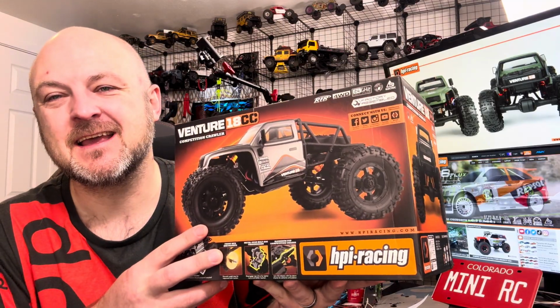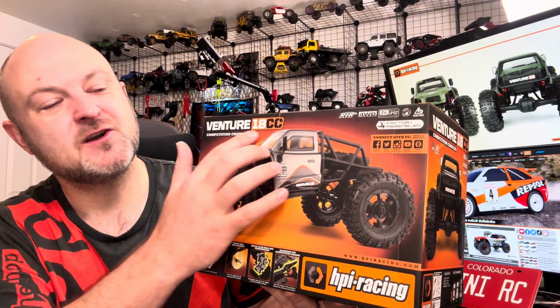HPI has rock crawling in their DNA all the way back to the mid-2000s, where, like I said in the intro, they kind of had a monster truck that was easily converted into some sort of a rock crawler or trail rig, back before there was anything off the shelf you could buy. So HPI has been in there since the beginning, and it's awesome to see that they're continuing that lineage with this guy, the Venture 18 competition crawler, the Venture 18CC.